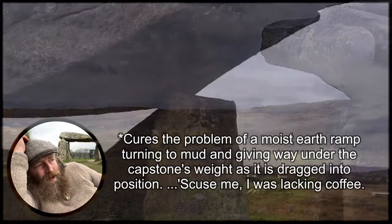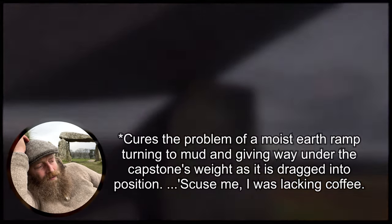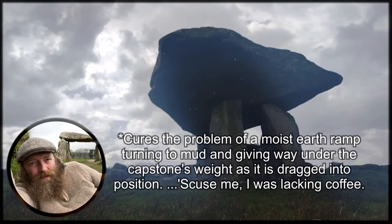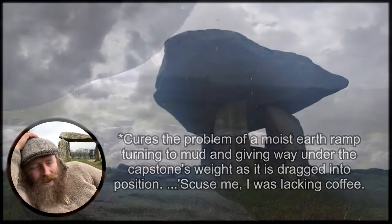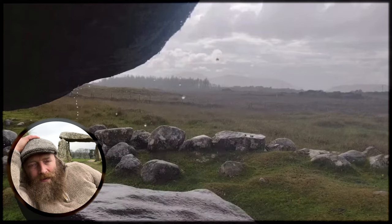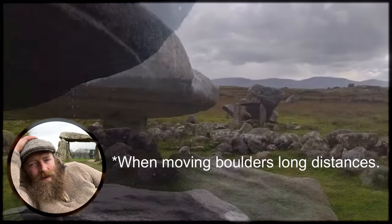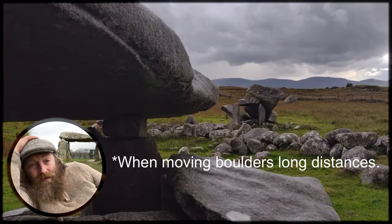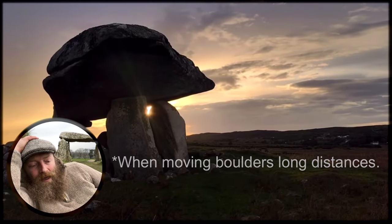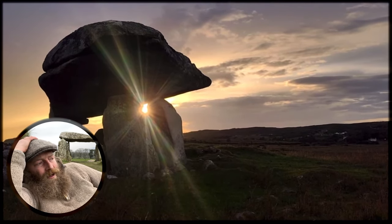This is a closing thought. I think it very likely that these were seasonal. They're obviously going to be seasonal to a degree, but I wonder as well, when they're shifting these boulders, whether they did it when the ground was frozen. It's another option, rather than it being dry, that they did it when there was a hard frost, which helps them to slide the boulders along the surface.